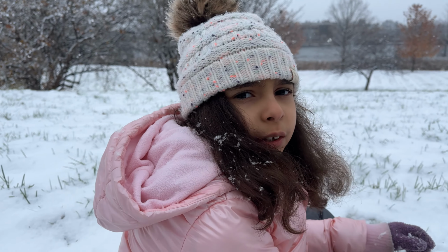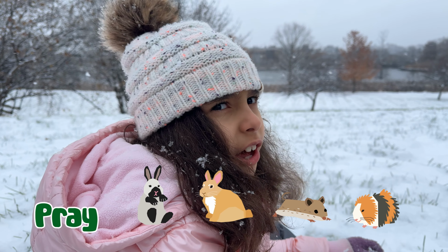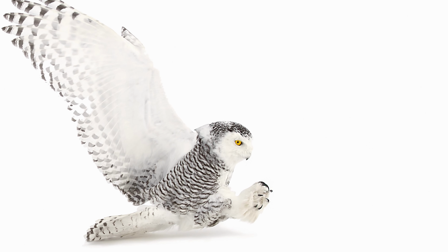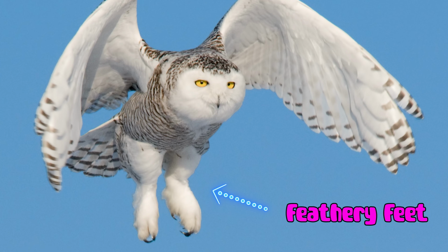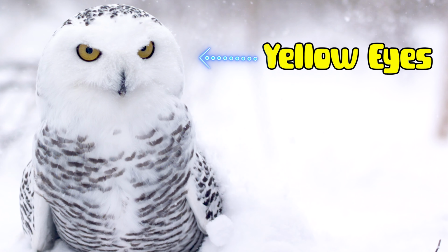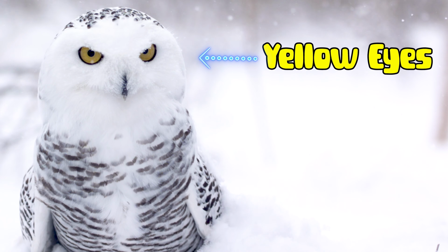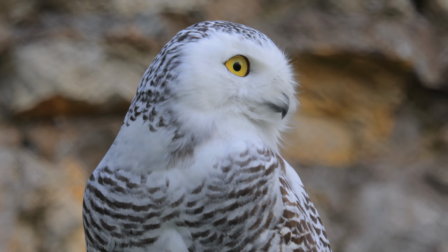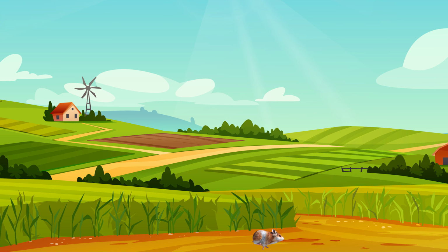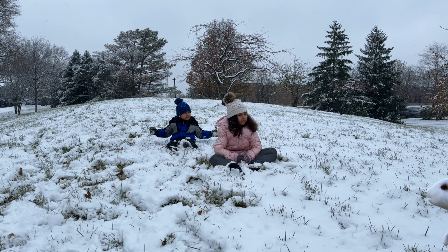They can hear the prey hiding in the snow. Snowy owls are big and white. They have feathery feet to stay warm in the cold. Snowy owls have super bright yellow eyes that help them see and catch prey from far away.